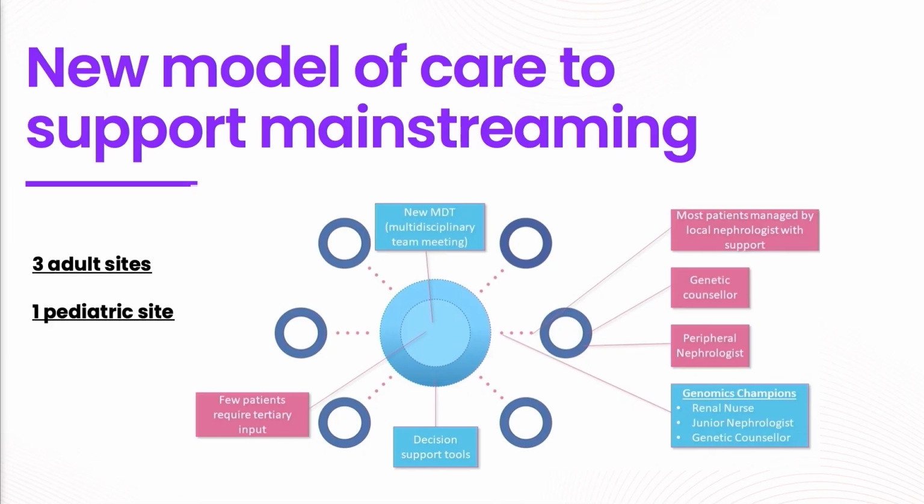So in terms of our new model of care, we rolled out a new model across 3 tertiary adult sites and 1 paediatric site in Victoria. So this was a sort of hub and spoke model, as you can see, where the hubs were the tertiary genetic centres with clinical genetic units already in place, and they were based at Royal Melbourne, the Austin, Monash Health and the Royal Children's.